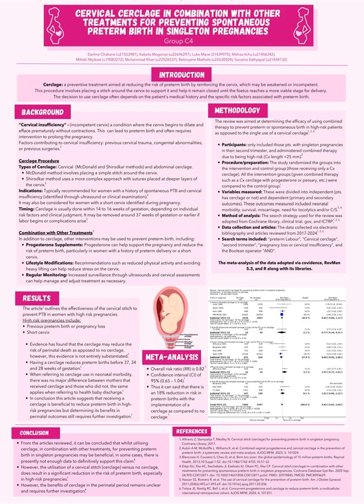Next, we will look at the results. The article outlines the effectiveness of the cervical stitch to prevent preterm birth in women with high-risk pregnancies. High-risk pregnancies include previous preterm birth or pregnancy loss, or a short cervix. Evidence has found that the cerclage may reduce the risk of perinatal death, as opposed to no cerclage. However, this evidence is not entirely substantiated.